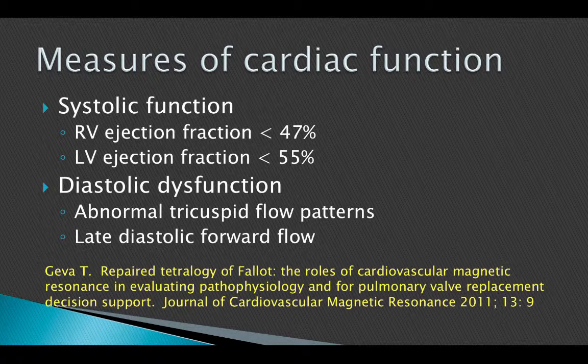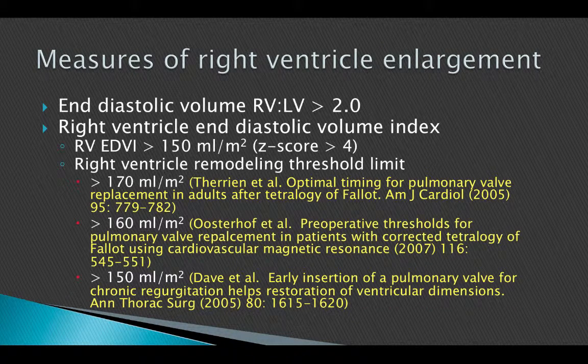Measures of cardiac function include evaluation of systolic function. Right ventricle ejection fraction less than 47%, and left ventricle ejection fraction of less than 55% are considered abnormal. Diastolic function can be detected earlier. We can look for abnormal tricuspid flow patterns, and we can look for late diastolic forward flow in the pulmonary artery. Although diastolic dysfunction is detected earlier than systolic dysfunction, it cannot, however, be used at this current time as a determining factor. Measures of right ventricle enlargement have become more important.